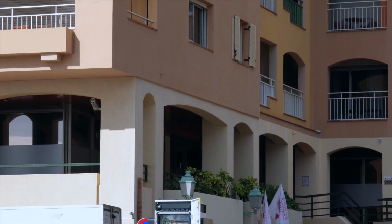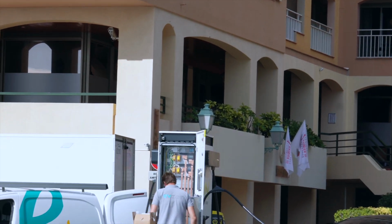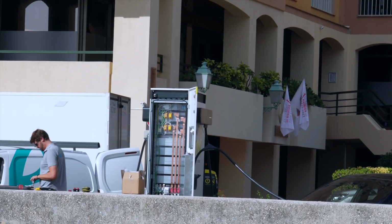As soon as we got off of the ferry, we saw this really cool thing, which I've never seen before, which is the inside and charging modules of an EV charger.